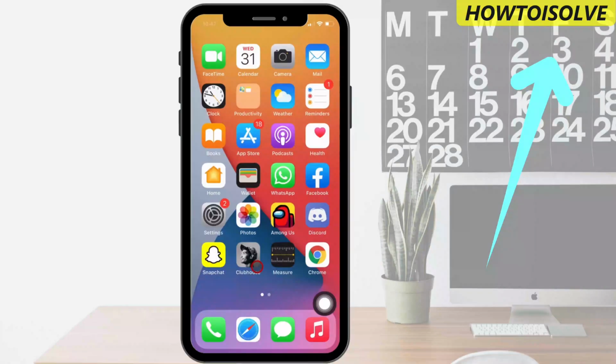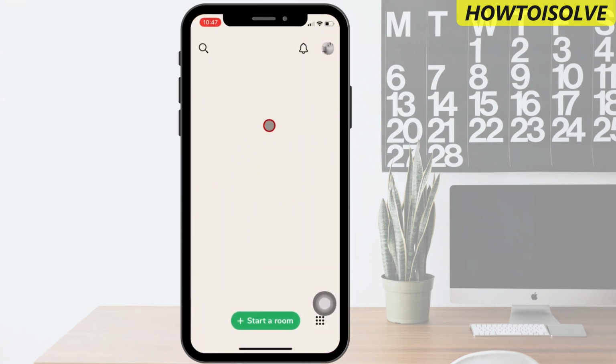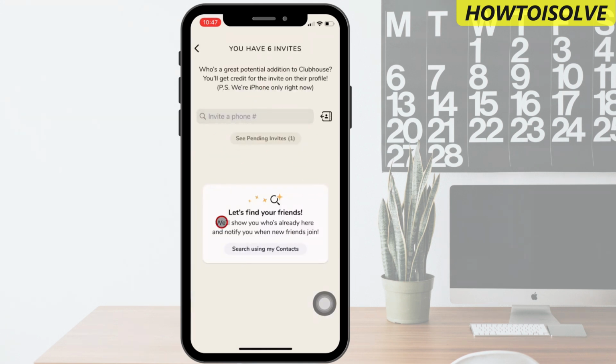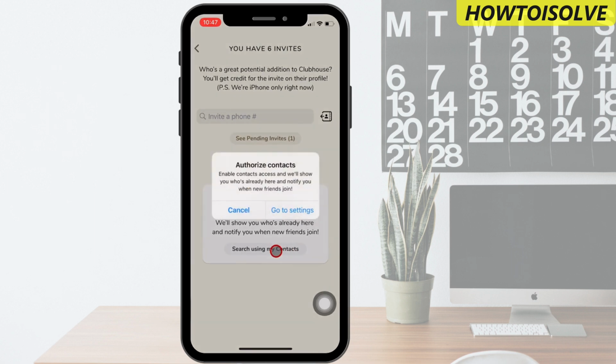Now let's start. Trick number 1 is to allow access to your phone book contacts on Clubhouse, as well as link your Twitter and Instagram profiles to the Clubhouse app. This way, you can get some personalized recommendations on your Clubhouse account for people to follow. To allow contacts and connect Clubhouse to Twitter and Instagram, see my above video card and the descriptions below.